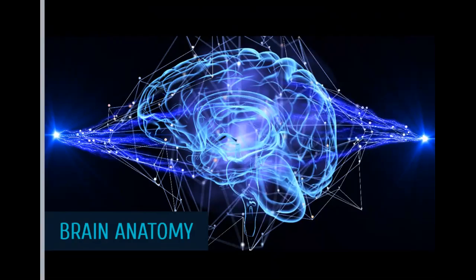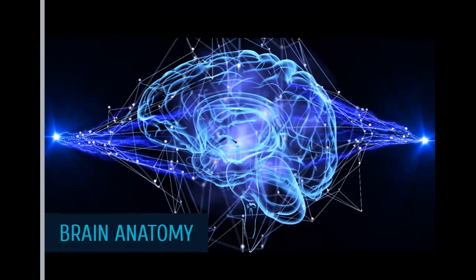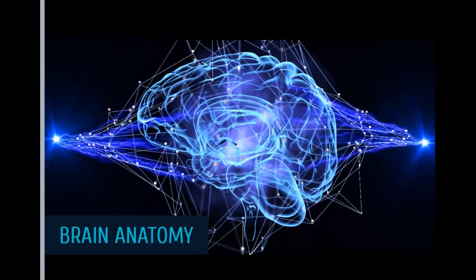The 3 primary parts of the brain are the cerebrum, the cerebellum, and the brainstem. The cerebrum is divided into 4 lobes of the right and the left hemispheres.